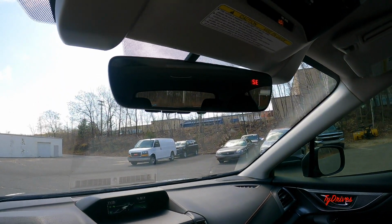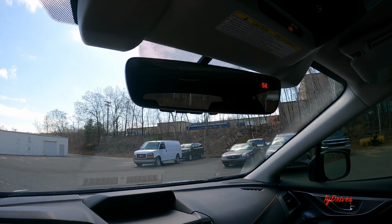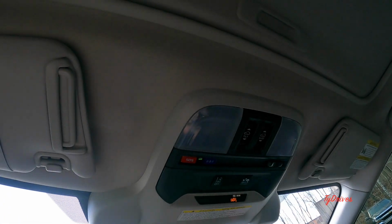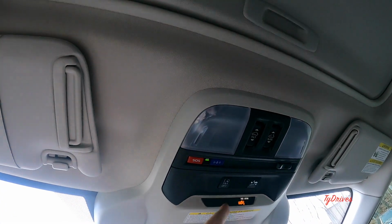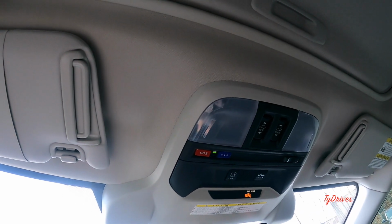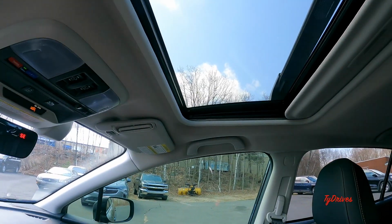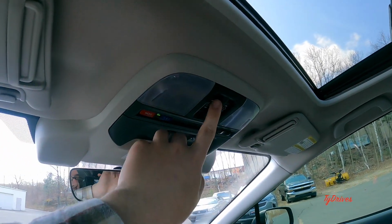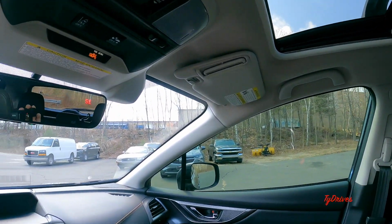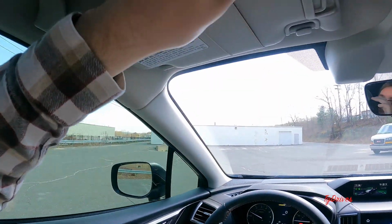Also optional, kind of an accessory on this car, is this mirror. It comes with the garage door HomeLink and the auto dimming and the compass. Up here on your center stack, you have some buttons where you can shut off your lane departure warning, your front assist, and we also have the lighting controls. Speaking of your sunroof, it's a decent size, and obviously you have the controls over here, one for tilt and one for slide. You have the visors up here with the mirror and light.